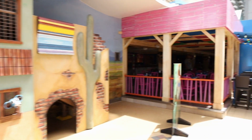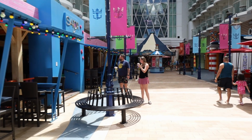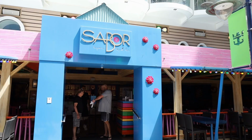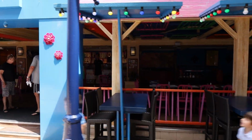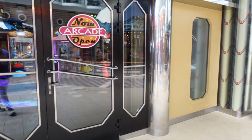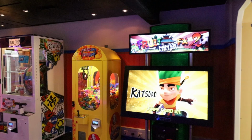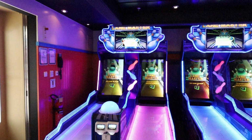And then next to that is Sabor, and I think that they are closing this down and putting a Playmakers in it when they put it on dry dock and revamp it. This will no longer be here. All right, right here is the other arcade I was talking to you about. Again, not very big, but it does have some extra games that they can play. Skee-ball, bowling actually. Thought it was skee-ball, it's bowling.